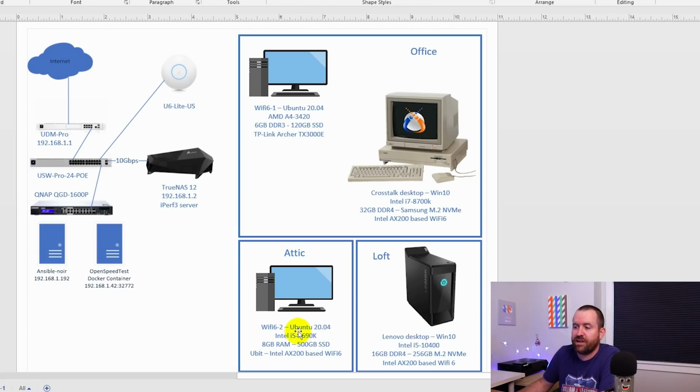That server is running Ubuntu 20.04. It's also a rather old PC, but not super old. It's a 4th gen Intel i5 4690K with 8 gigs of RAM. I also upgraded that system with an SSD. It has a 500 gig SSD. So I'm not using a brand name Wi-Fi 6 adapter up in that system either. It is a U-bit Wi-Fi 6 adapter, which is just, again, another Intel AX200 based Wi-Fi 6 PCIe card.